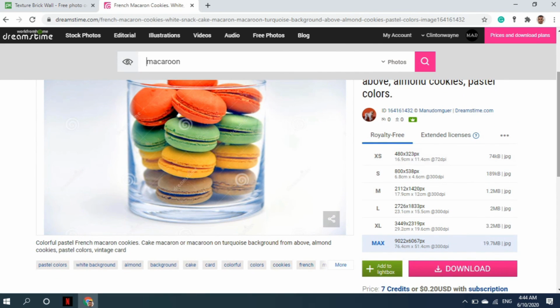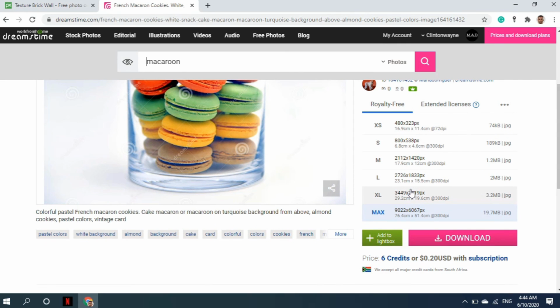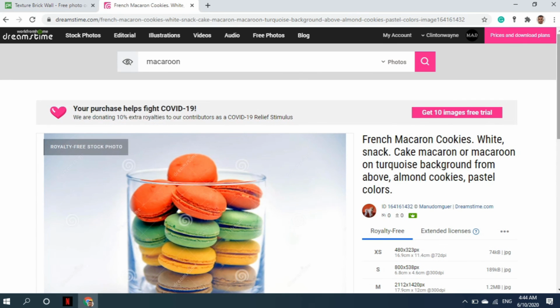So for instance, you can pick up a larger image of this, and its maximum size, which is quite large, is only 7 credits. So it just depends on you, and so that's how it's going to work for the paid websites. And I have used Dreamstime over the years when I couldn't find the right free stock image, so it's a good option to go with.